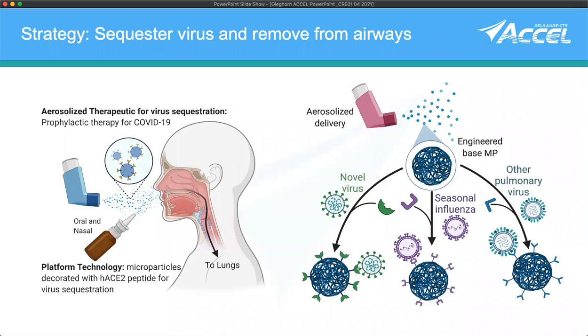So as we all know, COVID-19 is pervasive in the world thus far. It's generated by the SARS-CoV-2 virus, which infects the upper respiratory tract of individuals and then progresses deeper into the lungs. Our strategy to combat this virus is to use engineering approaches to engineer microparticles that are decorated with receptors that can bind the virus and then clear it out of the upper respiratory tract through mucociliary clearance. A nice part of the strategy is it can be delivered via common aerosolized systems like nebulizers and inhalers.